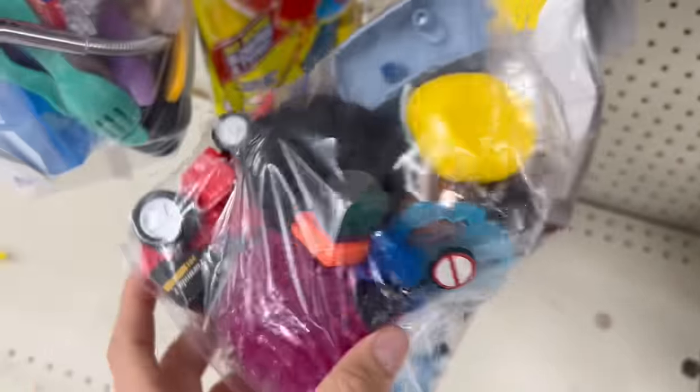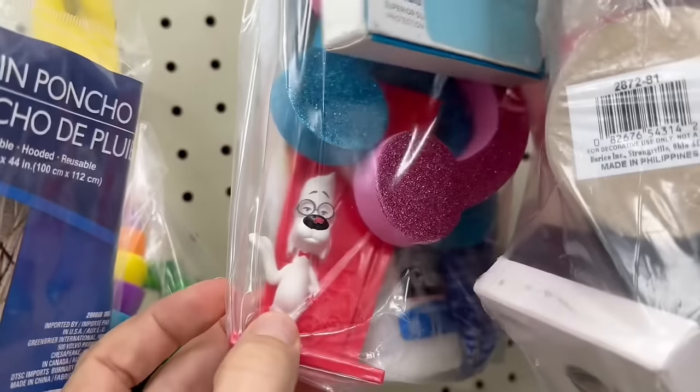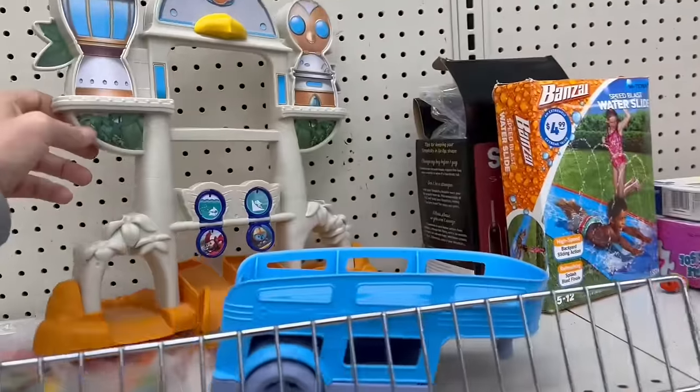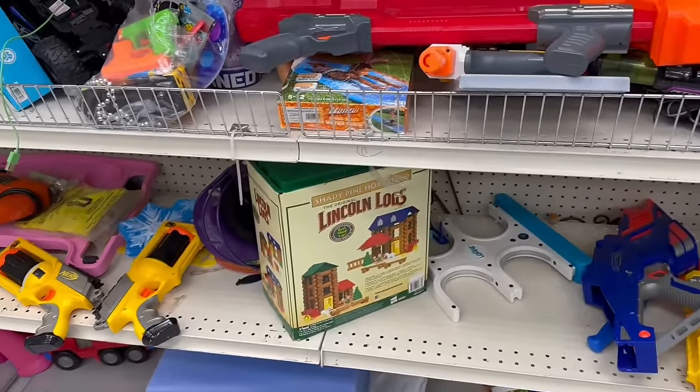It's just like a police car. Maybe from the movie Cars. Oh yeah, I can see his little eyeballs. Oh, it's Mr. Peabody. All right, now let's see if we can find any other vintage toys on the shelves or some Lincoln Logs.